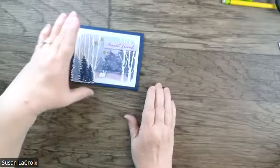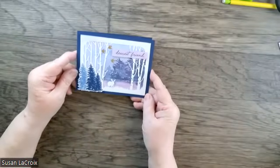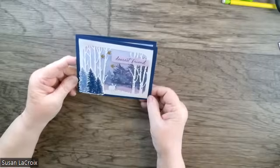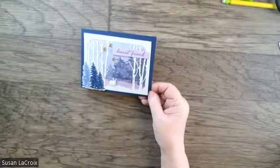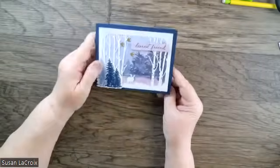Okay, so here is my finished card. Oh my gosh, I love that so much. I think this paper and bundle just really goes so nicely together. I think they do too.